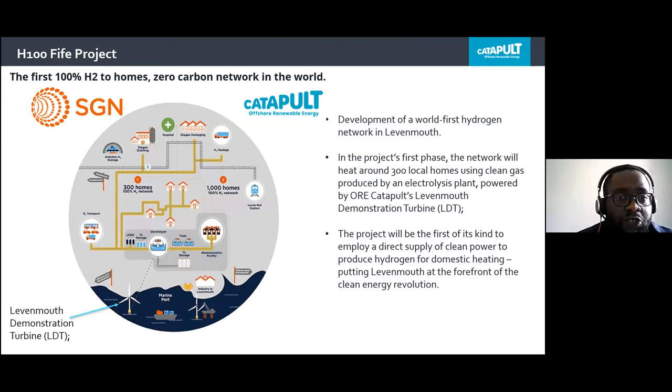we have a demonstration turbine, a 7 MW demonstration turbine. There are plans to install an electrolyzer there, which will support 300 local homes in the Levenmouth community. That project will be the first of its kind to deploy direct supply of clean power and produced green hydrogen for domestic heating in that community as well.